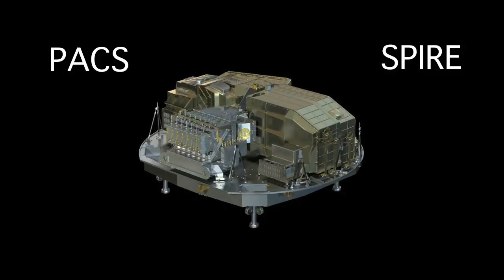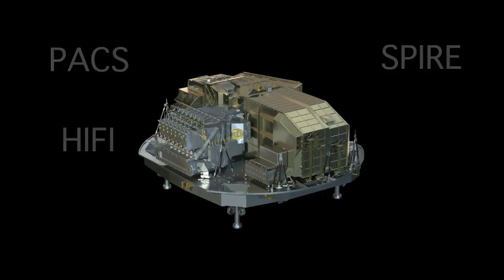The heterodyne instrument for the far infrared, or HiFi, is a high-resolution spectrometer. It is also designed to observe unexploited wavelengths and is able to identify individual molecular species. These are fundamental in the study of solar system objects, star formation, and galaxy development.